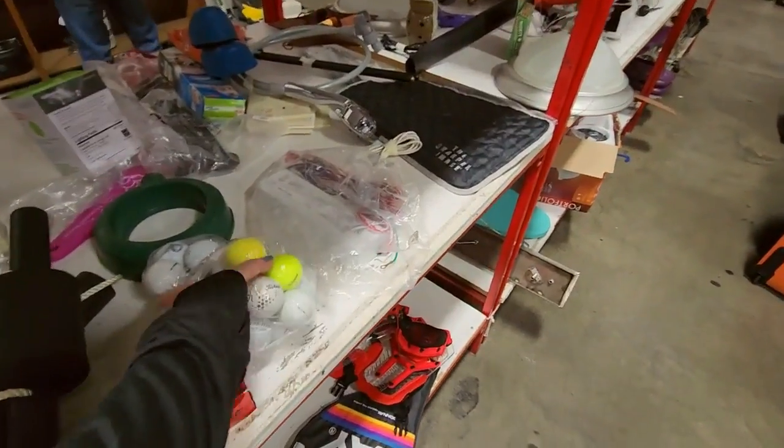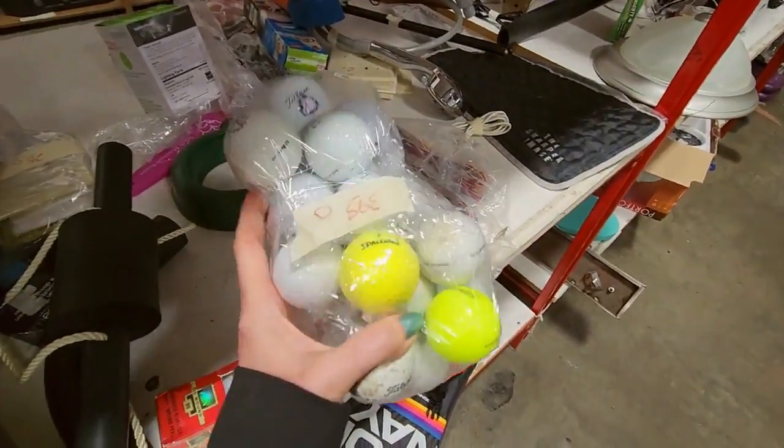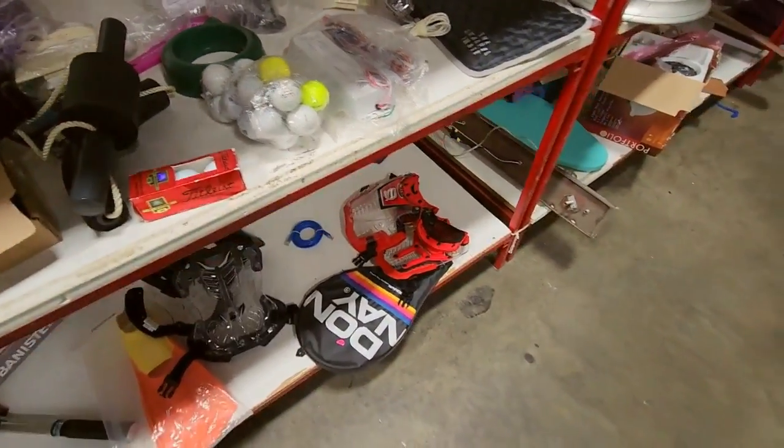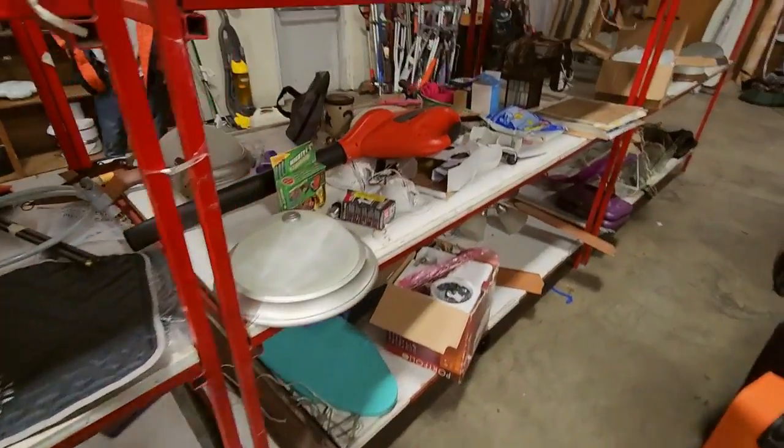Just all manners of crap back here. You could get a bag of golf balls. A whole bag of golf balls. That is $3.99. Wow.